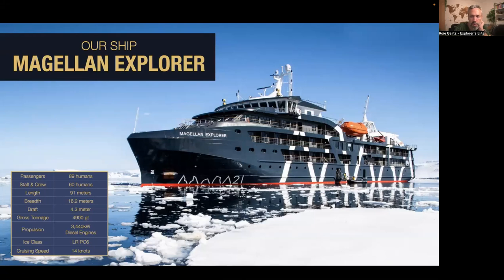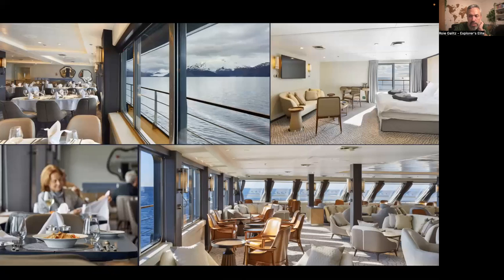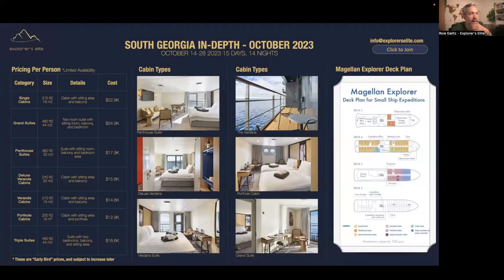This ship has only 90 guests on board. It's a really cool vessel, really high end. It was launched in 2019, so it's brand new. It has state-of-the-art stabilizers, so you don't feel the waves as badly as you would without them. And we have a selection of cabin categories, so you can choose which category you want, pending availability.